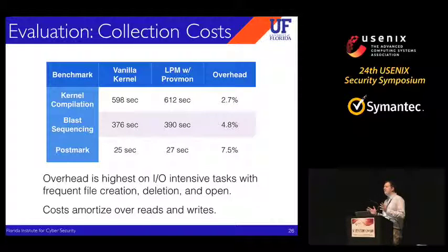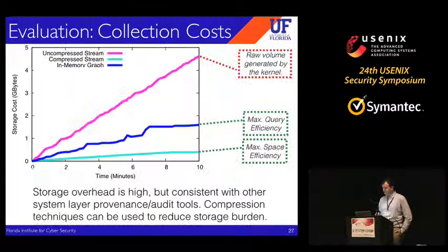So if we're opening a file in a nested directory, there's actually going to be an access check for every single directory in that path. When that occurs, rather than create a single new provenance event, we actually create multiple provenance events. This is in contrast to other system calls where there might only be a single new provenance record created for a particular event. Hence, I/O-intensive workloads are going to experience slightly higher overheads.